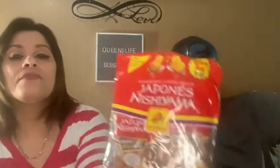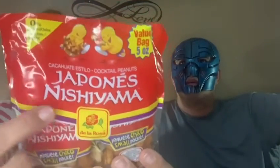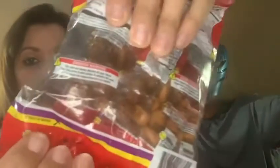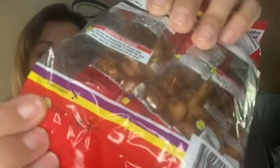So the first one, even though it does say, I don't know how to pronounce it, but it says Japones right here. It is a value pack. I believe it has 6 packs to it individually like this. But as always, as I like to show you guys, down here, it does say that it is a product of Mexico. So let's get started and see how this one tastes.